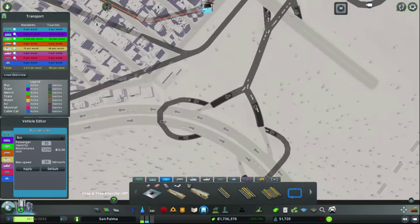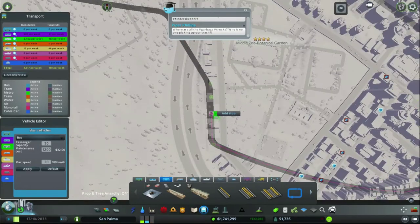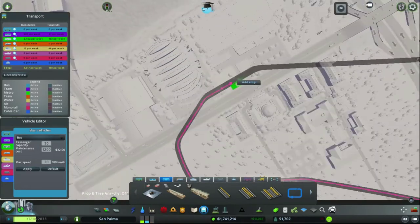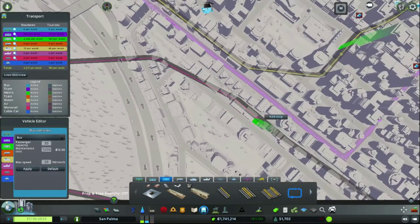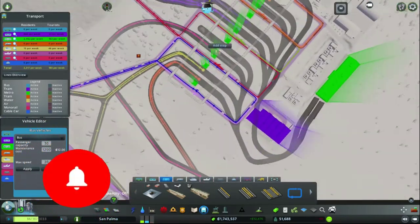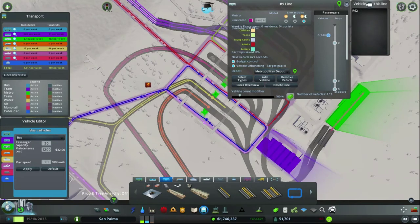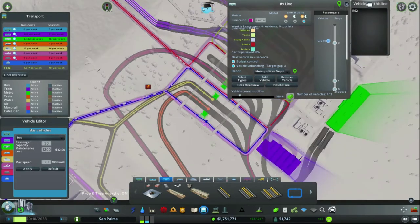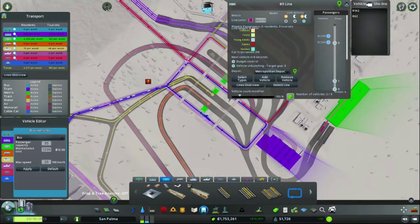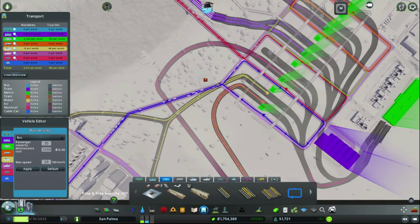Station is finally becoming active. Go to this one. To there. Back to there. There. And all the way back to the metro hub. Transport hub, same thing. Here comes our metros. Right, let's... I just realized this guy has no power.